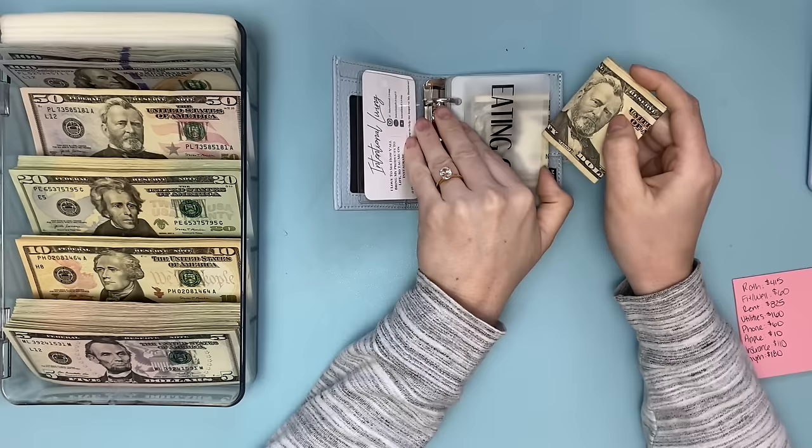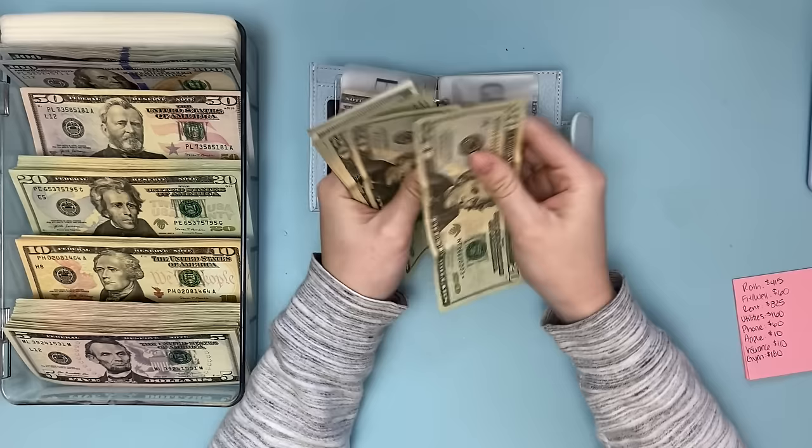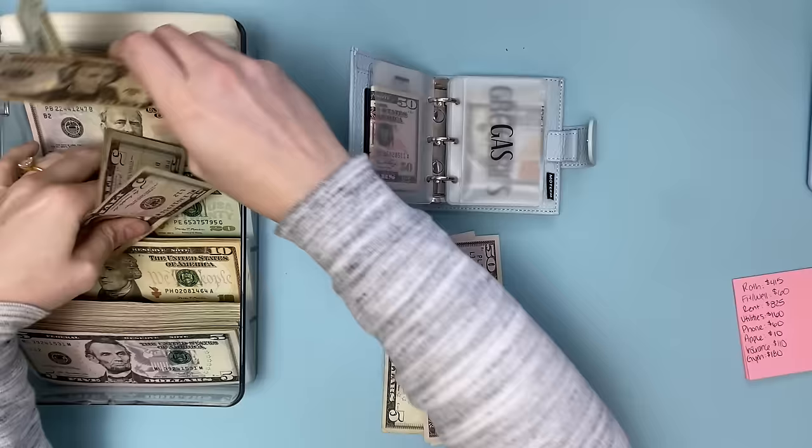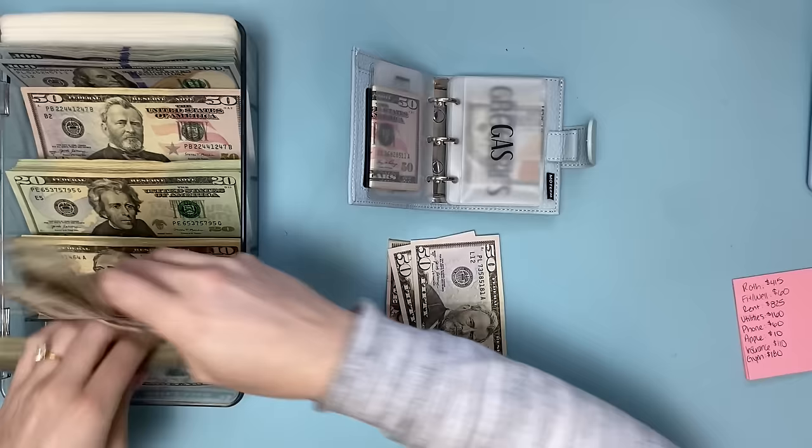And then gas, 20, 40, 60, 85, 95, 105. So I think I am going to do maybe 250s. So 20, 40, 60, 80, 95, 100. Yeah. Okay. So 105 in gas.